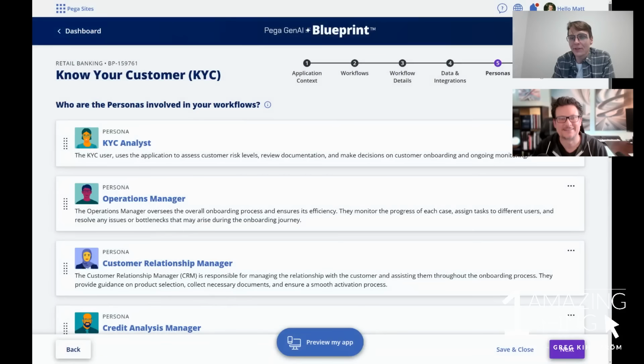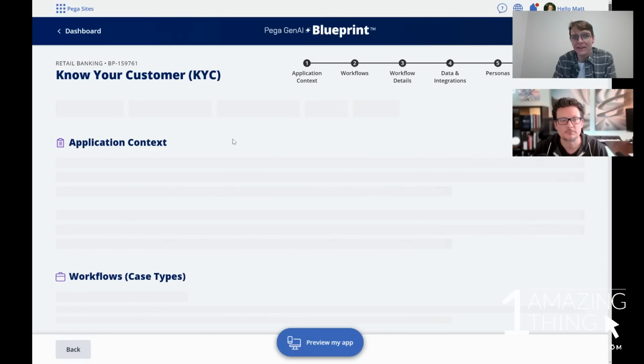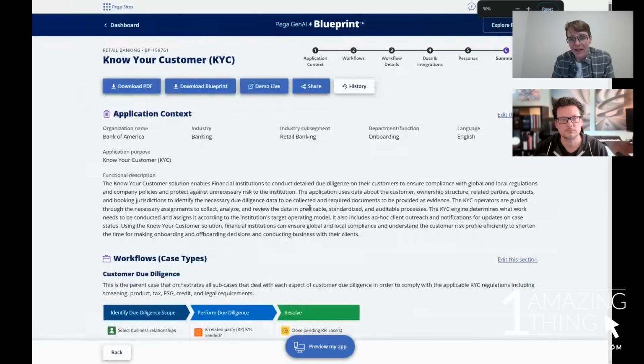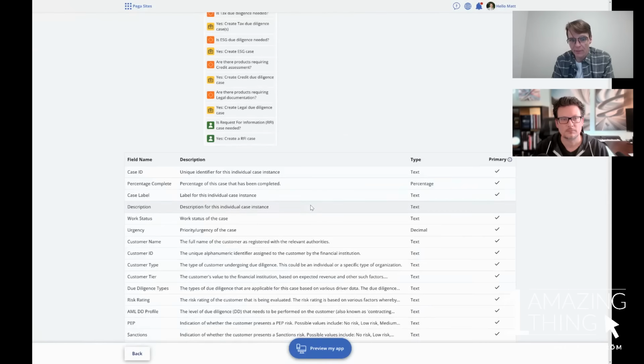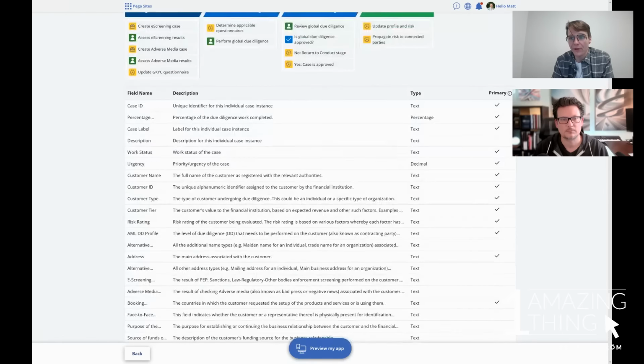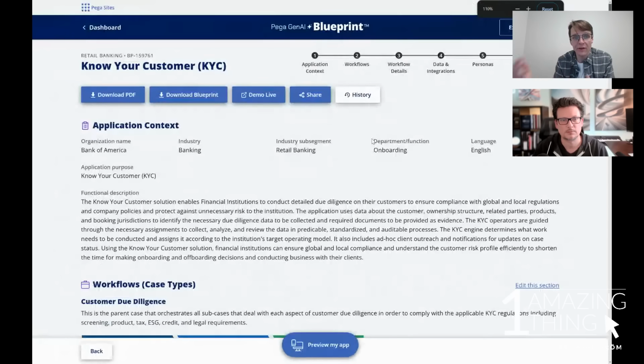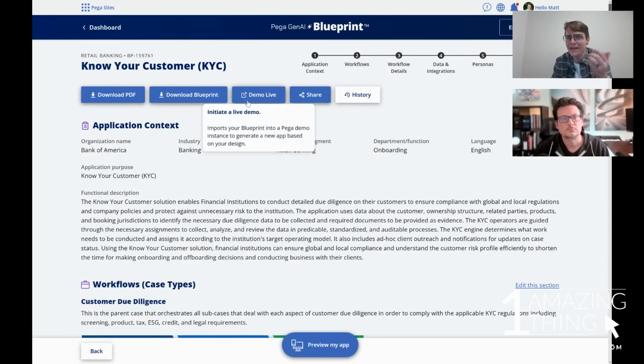So essentially what this has allowed business and IT teams to do is to work better together. And then, everything that they define through this blueprint process gets captured as the requirements. So at the end, they have a pretty comprehensive requirements document that incorporates both their needs and some of the suggestions from generative AI. And then they can immediately take this and deploy it to the cloud into their private instances to generate the application behind this.